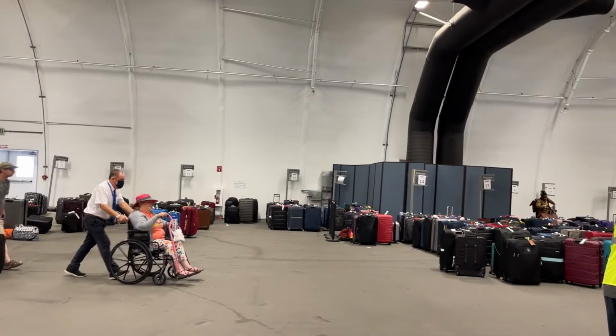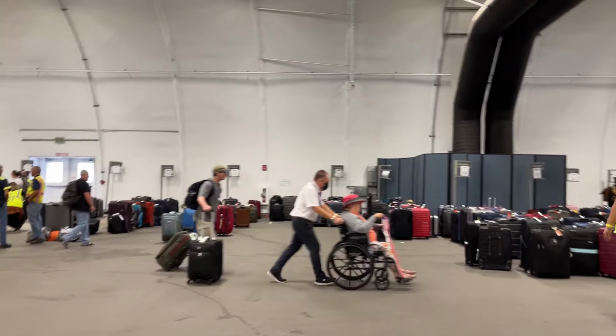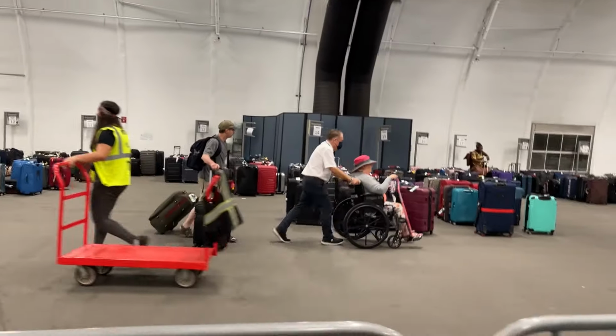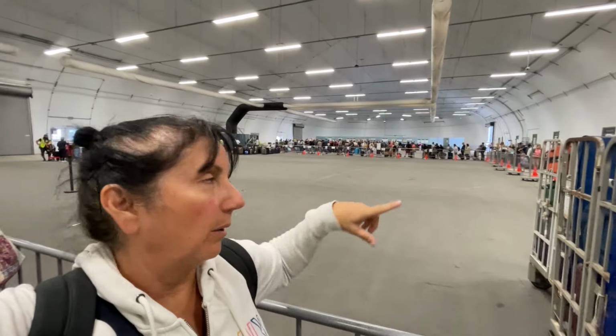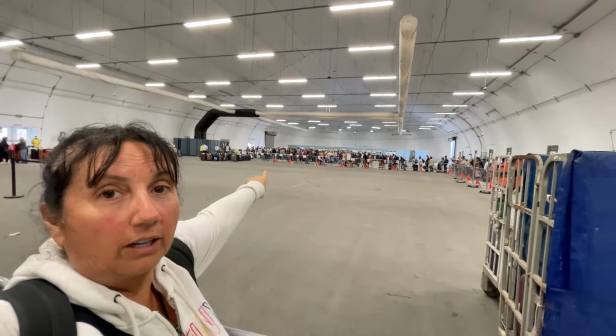The luggage pickup is very organized. It's labeled and you have a number. And you just go to your number and pick up your luggage. We have to go all the way around this line and go over there to customs.